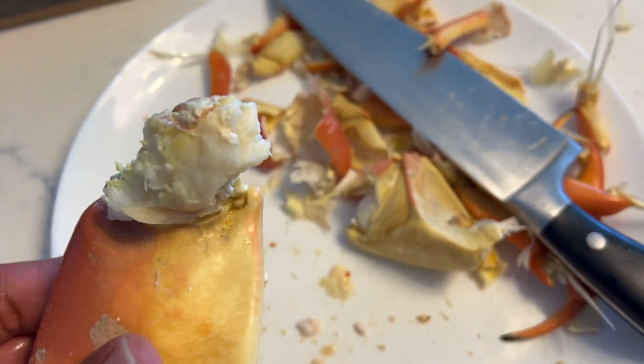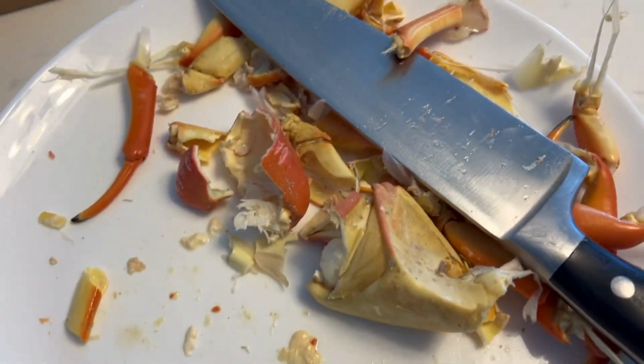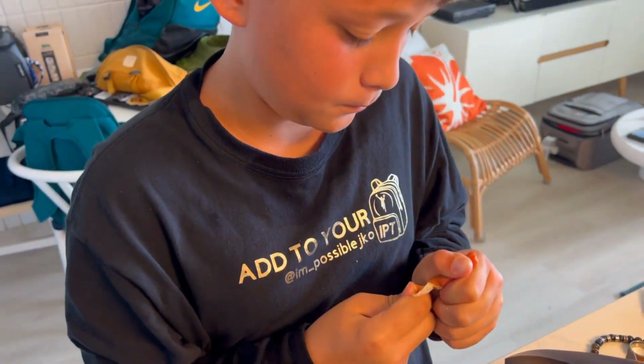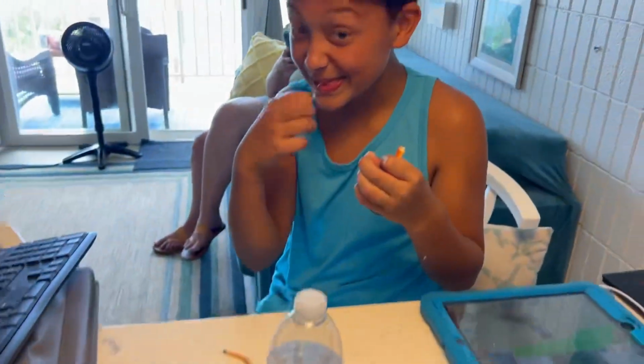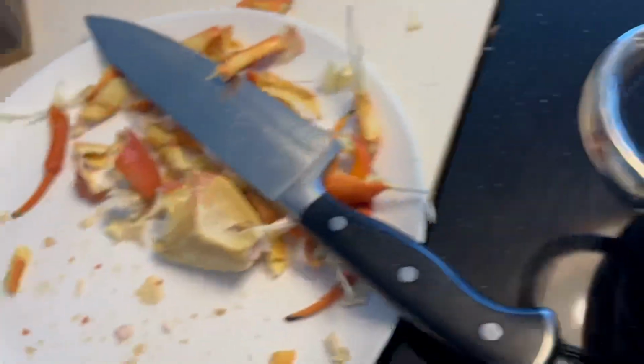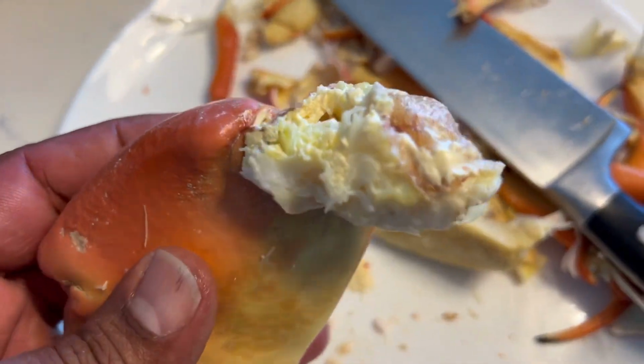Look at that piece of meat right there. We're gonna eat it like a freaking chicken leg. Anyways, we are just destroying all of the legs. The boys are sucking the juice out. They are doing work. Look at them. Savages. Look at that. Anyways, I'm gonna take a bite out of this.